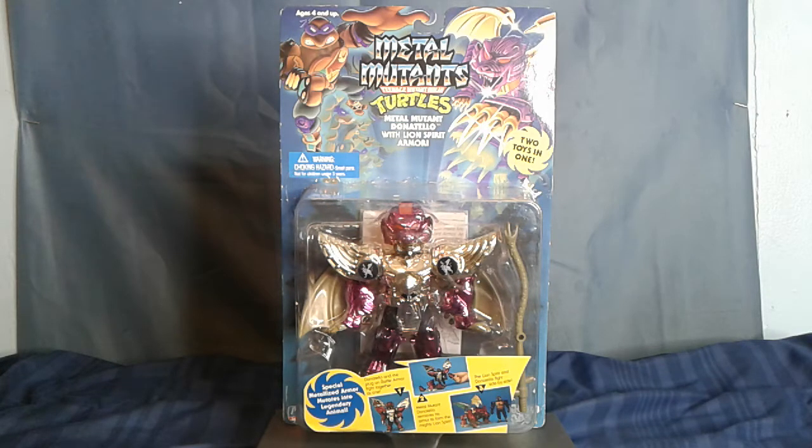Now, I do not have a huge collection of vintage Teenage Mutant Ninja Turtles carded figures, but what I do have is pretty good. I think I showed off Apollo 11 Donatello, and I'll show that at the end of the video. It'll show you at the end, a little video, and you can watch that after. But yeah, we'll look at this.